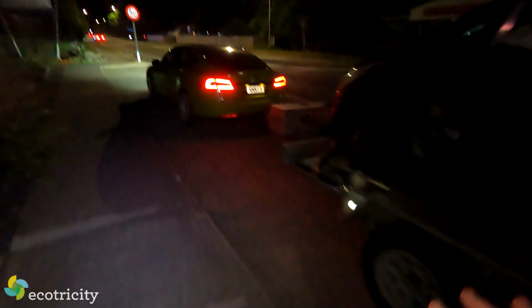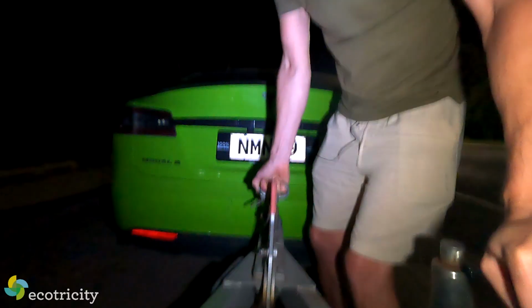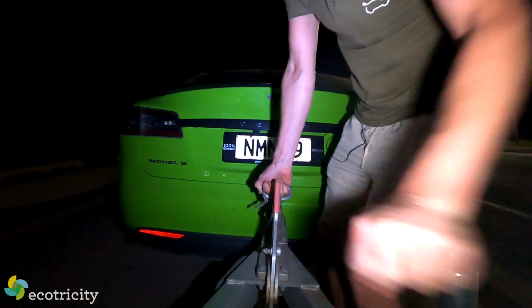Okay, so the charger is that one there, but as you can see there's no space for a trailer, so I'm going to disconnect the trailer here, pull up the handbrake, take the car off, park the car, charge it up until it's 80% and then hit the road again. So a little bit of a faff. There we go. Trailer's disconnected. Oh, what a load off. Reverse the back in and charge it up.